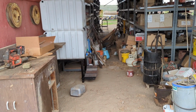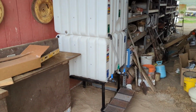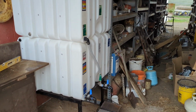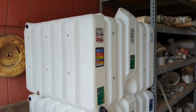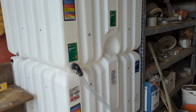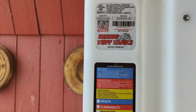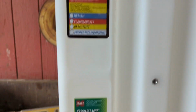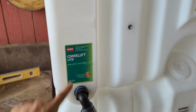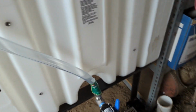We've set up our oil containers. The oil should be coming later today. I think these are 110 gallon totes. 120 gallons, I guess. 120. This is going to be hydraulic fluid. That's my 15W40 motor oil.